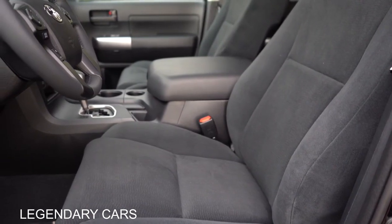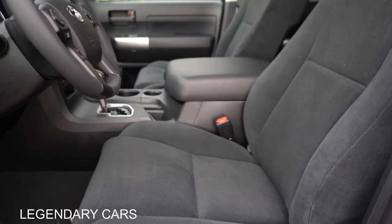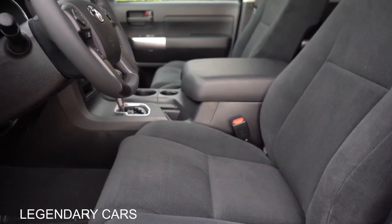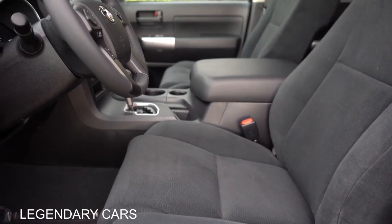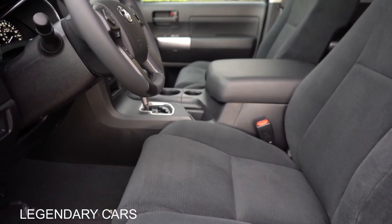But overall, I gotta be honest, it's been quite a while, I feel like, since I've sat in cloth seats that were this comfortable. Let me just say that. I've sat in cloth seats because I've reviewed plenty of cars, but these are very, very comfortable cloth seats. So if you're gonna go that route, well, at least they're comfortable, right? So I'm definitely a fan.